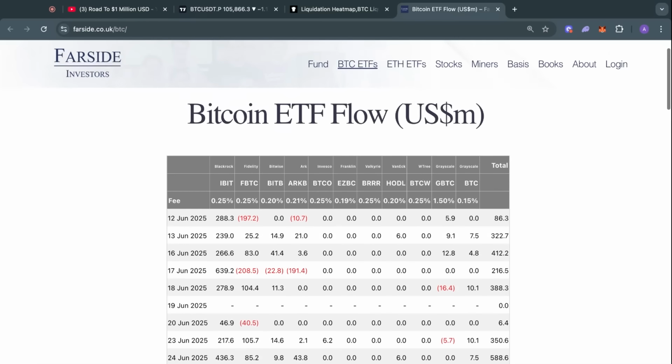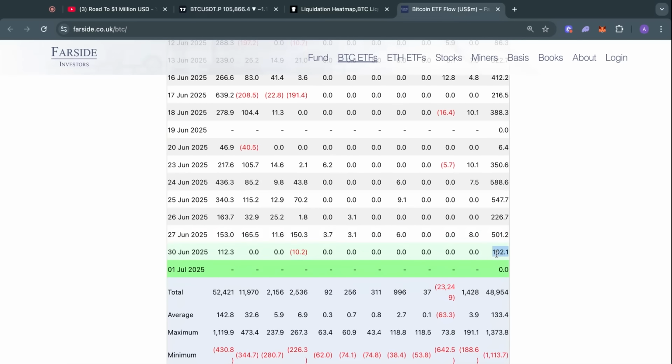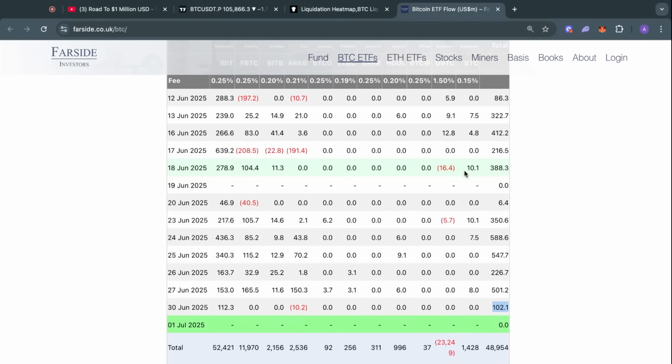Lastly, taking a look at the Bitcoin ETF flow tables, yesterday we saw another big inflow into the Bitcoin ETFs, over $100 million in a single day of trading. So overall, just like I have said for the past 3 weeks or so, the Bitcoin ETFs are still having an upwards pressuring effect on the Bitcoin price.